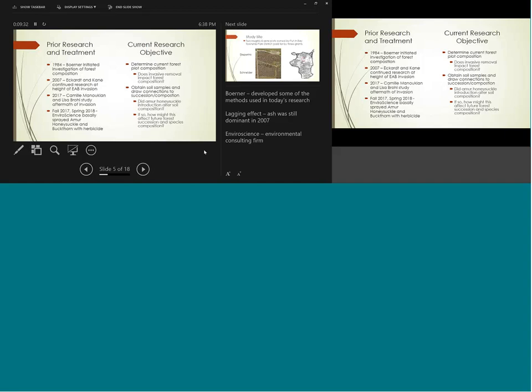My current objective is to determine current forest plot composition and figure out whether or not removal actually affects forest composition. Primarily, again, amur honeysuckle. There's other species to consider, but this one's the most important, so I focused on it. We obtained soil samples, and I tried to draw connections to succession, forest succession and composition. Did the honeysuckle alter soil composition? And if it did alter soil composition, is it going to have an impact?